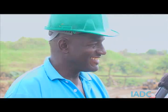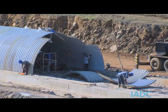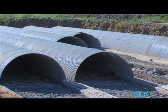All right. Well, I want to thank you very much. I hope you get all the concrete you need in time so that you can have it done before the end of this month, and then we can concentrate on having those steel culverts installed properly.